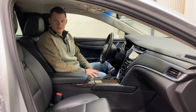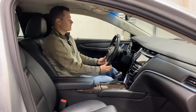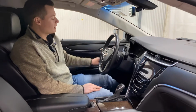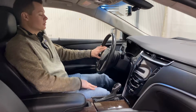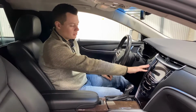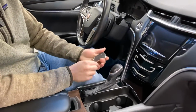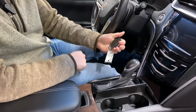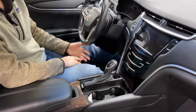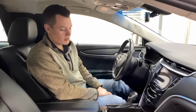Sitting inside this 2015 Cadillac XTS Eagle Coach Echelon, you have a black leather wrapped steering wheel, power telescoping and tilt column, automatic headlights on your left, cruise control on your left, media controls on your right. You do have paddle shifters as well. This is a push to start vehicle. It does have a fully functioning fob here. You do have lock, unlock and remote start. Keep those down in the center. Touchscreen infotainment, AM FM radio, XM radio, Bluetooth for both phone calls and to play music.